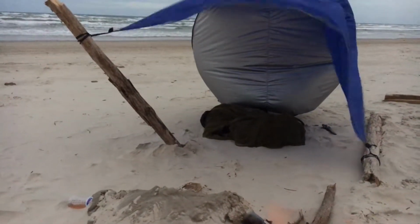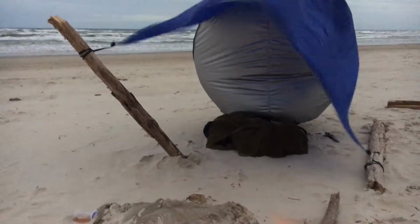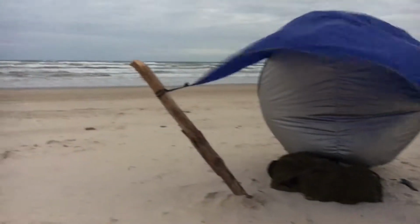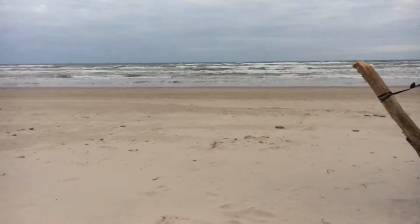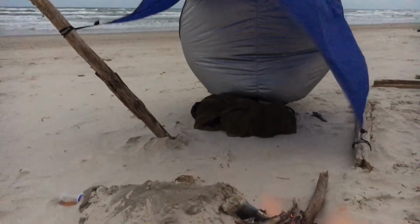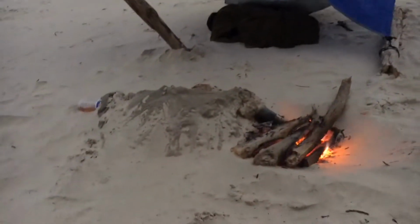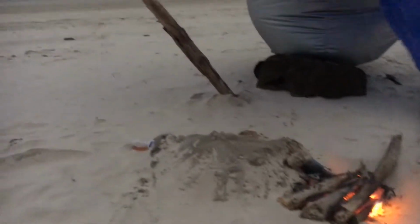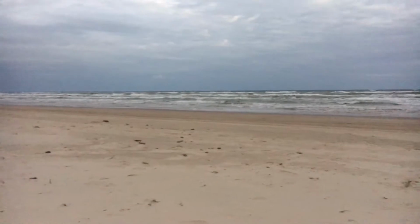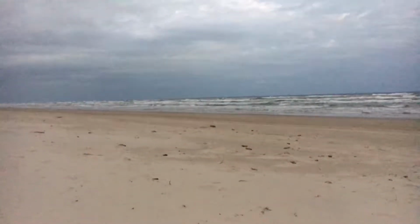I'm going to set up the pack raft and use it as a bed. I won't need the mosquito net tonight because it's so windy. The mosquitoes won't come out this far. They'll stay back in the dunes. And then I can just use my jacket, the mosquito net, and the fire to keep me warm. But that's going to work great. I'm almost out of battery power. I'm going to have to start bringing a battery pack.